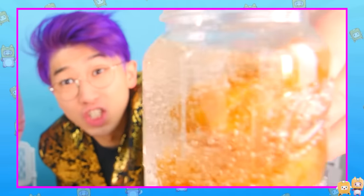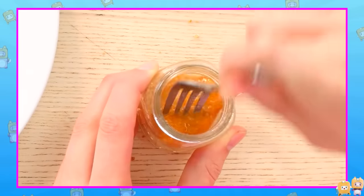Wait. What is this? Dude, it's bubbling. We got chicken nuggets in soda? This is crazy. I don't really know how to eat it. I guess you either drink it or you dunk it and then eat it. This is looking a little bit questionable, but it's a chicken nugget, so I'm gonna eat it. Okay, here we go.